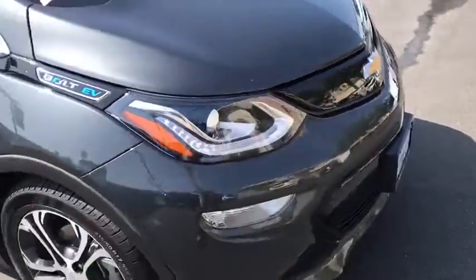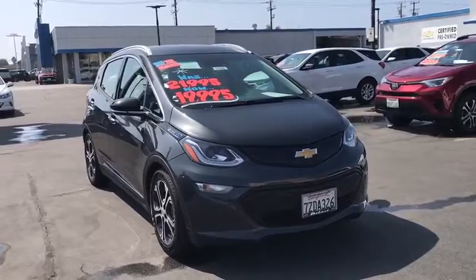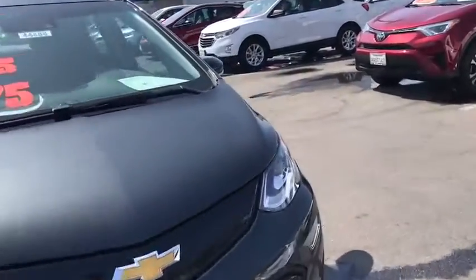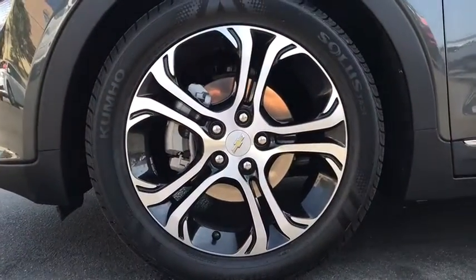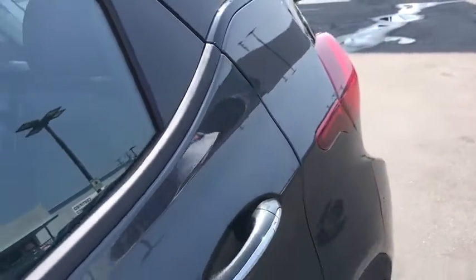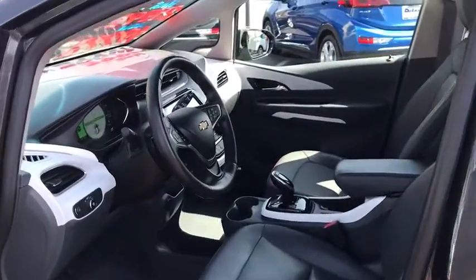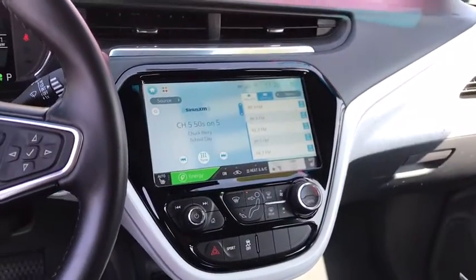Here are some of this vehicle's great options. Keyless entry, power liftgate, remote engine start, steering wheel audio controls, anti-lock braking system, traction control, stability control, backup camera, Bluetooth, leather-wrapped steering wheel, power steering, adjustable steering wheel, auto-dimming rear view mirror, floor mats, cruise control, keyless start, aluminum wheels, four-wheel disc brakes, front-wheel drive.